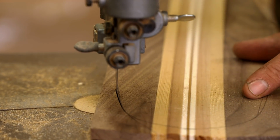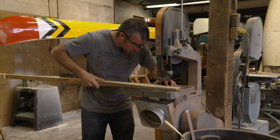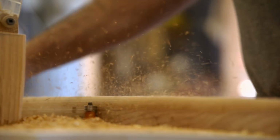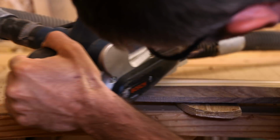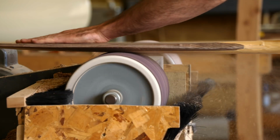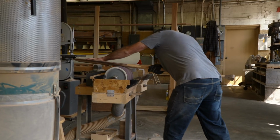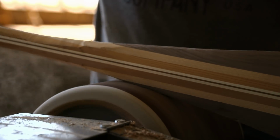Chris, I don't know that there's anybody in the world who makes more paddles than Chris. It's all fun. I don't dread Monday mornings. I look forward to them. Soon shaping turns into sanding. Chris will use a planer and drum sander. I love sanding on the drum, so that's fun and enjoyable.